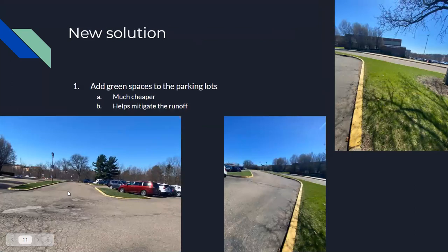So we had to come up with a new solution, and that was to add green spaces to the parking lots. This would be a much smaller and more doable surface area, and it would be much cheaper, and every little bit helps. So if we add green spaces here and there, that's way better than just having all concrete and asphalt. We saw that in some of our parking lots, we already had green spaces like this.